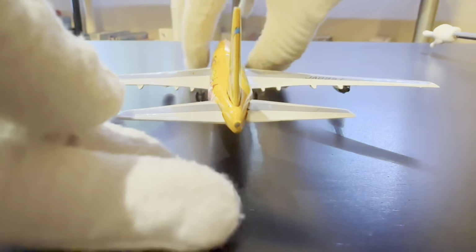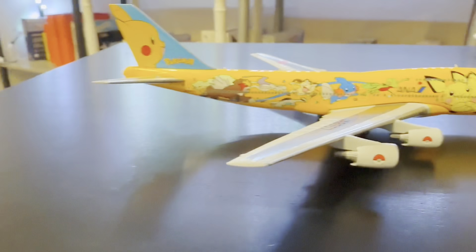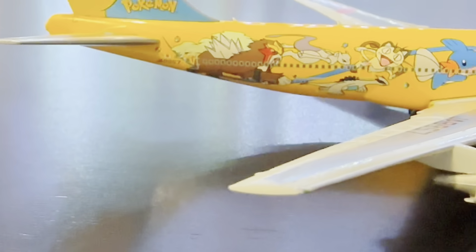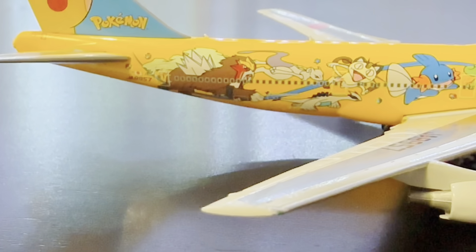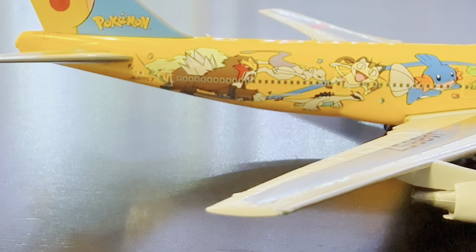Moving to the right side of the aircraft, this isn't super mirrored since we have different Pokemon here, so I'm going to go ahead and start at the back and work our way towards the front. Like I said, it's been a while since I played Pokemon, so I don't remember the names of all of them, and if I do, I might mispronounce them since I played the games but didn't really watch the shows as much. So starting at the back, we have Entei here.